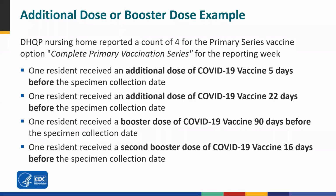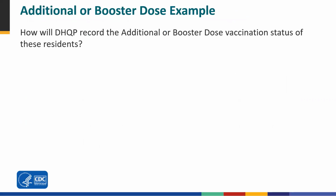So here we have another example. Our nursing home has reported a count of 4 for the primary series vaccine option of complete primary vaccination series. And of those that they have reported, one of them received an additional dose 5 days before specimen collection date. One resident received an additional dose 22 days before specimen collection date. One received a booster dose 90 days before specimen collection date, and one received a second booster 16 days before specimen collection date. So how will we report these counts?